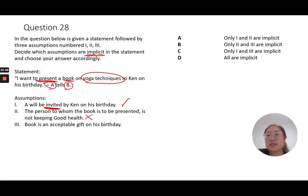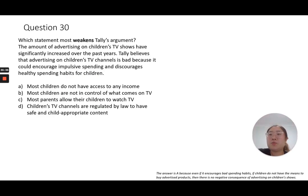Number 3, book is an acceptable gift on his birthday. This one is implied, because the person telling A is actually telling someone that they're about to present a book. If giving a book was not acceptable, then A might have told B about this in a more embarrassed or frustrated or sad tone. There might be some kind of tone to it, but he's speaking in a very casual, direct way. So number 2 is not assumed, so 1 and 3 only, and B is therefore your answer. Oh no, C. I got the answer right, but I circled the wrong one. C. 30. Which statement weakens Tally's argument?